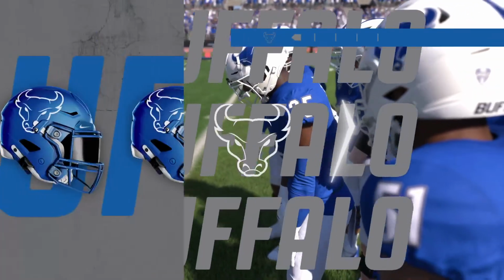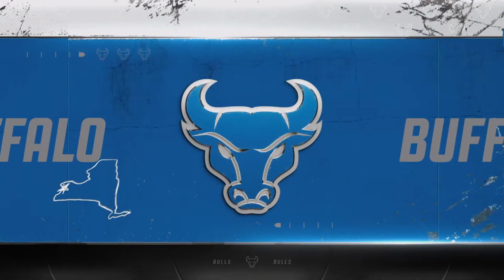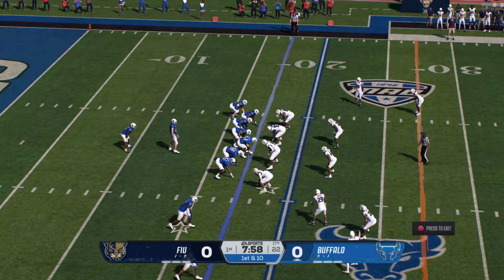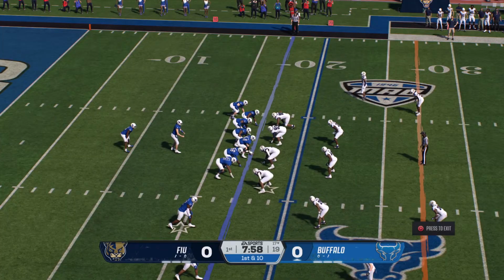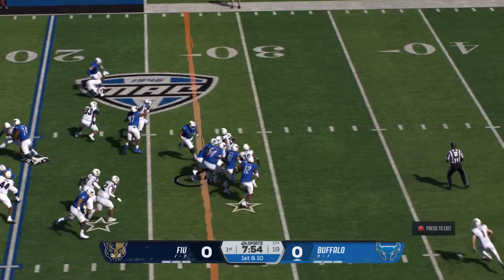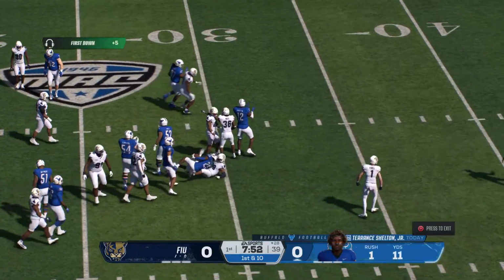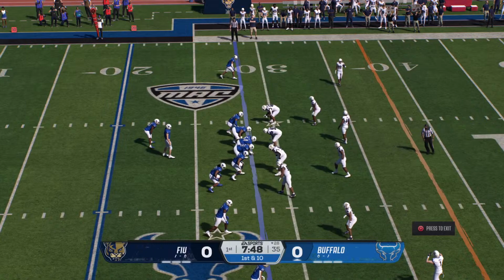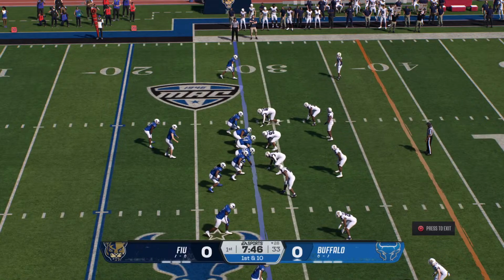And for their sake, they better hope they've solved some of the turnover and protection issues that just plagued them in a nightmare of a game last week, David. It was not a good performance. And this offense has got to grow. Turning it on! Now they've got a little room to work with. They're out to the 28 with a first down. Here's this offense with a fresh set of downs.